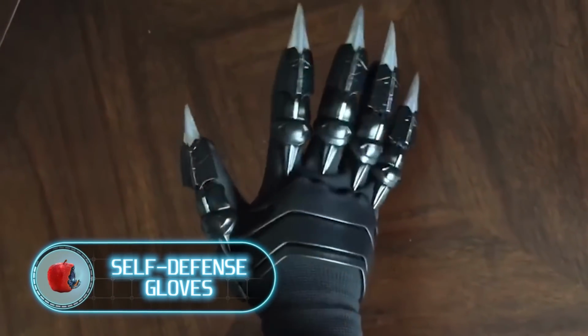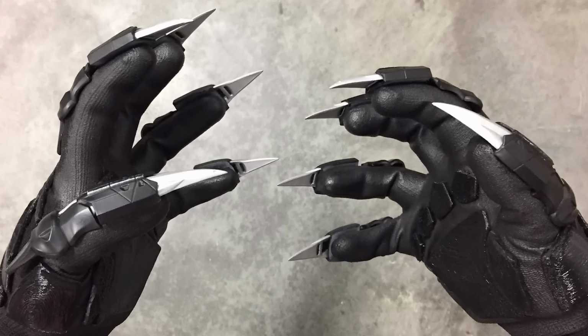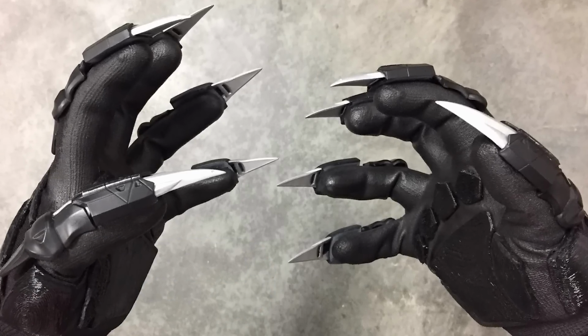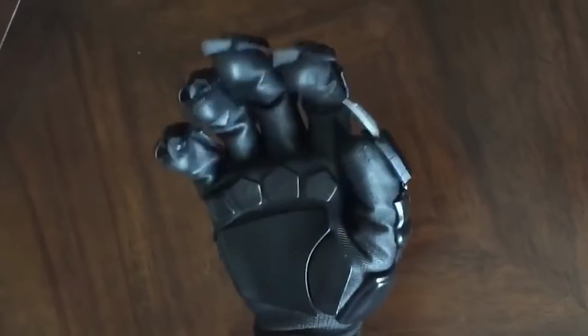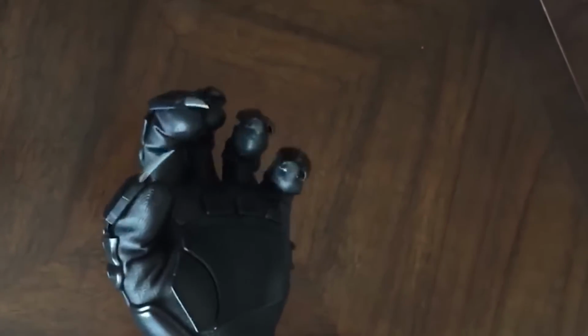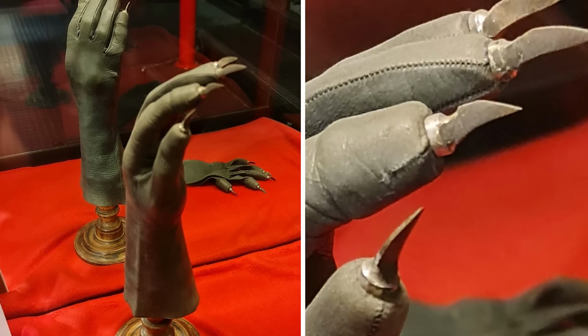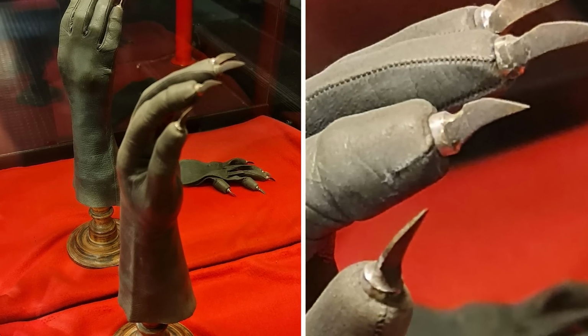Self-defense gloves. Nature gave many animals claws so they could defend themselves, but human nails are not too great for such purposes. To fix the mistake of evolution, you can just wear gloves with claws. Actually, people came up with this idea quite a long time ago, in 1850. Such gloves were worn by a woman from London for self-defense purposes. You can check them out in a museum now.